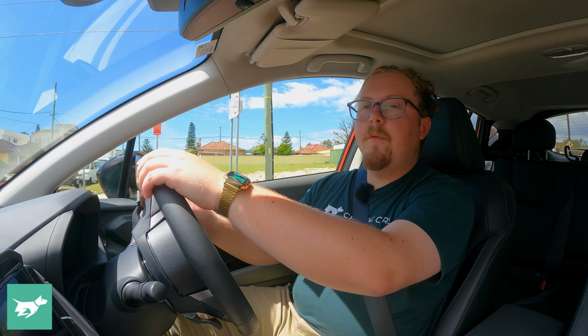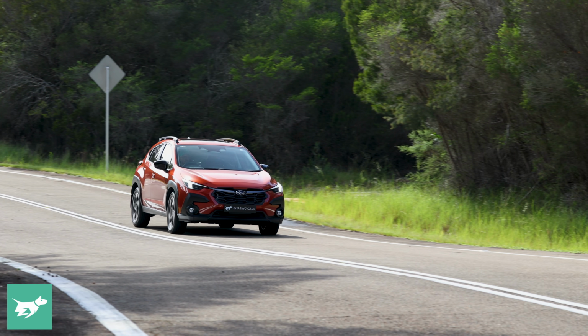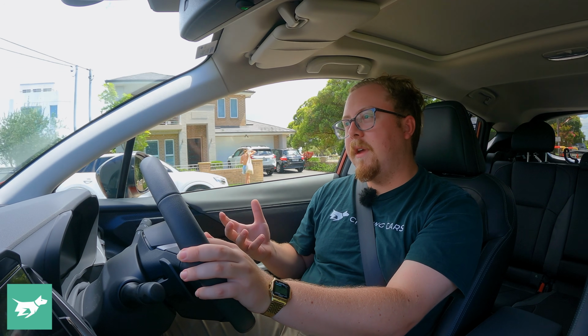We'll get to that point where the engine doesn't carry on so much and it's more powerful and more capable for daily driving. Now, a lot of people will buy the Subaru Crosstrek based off the fact that it is a very safe car, and I completely agree with that fact.